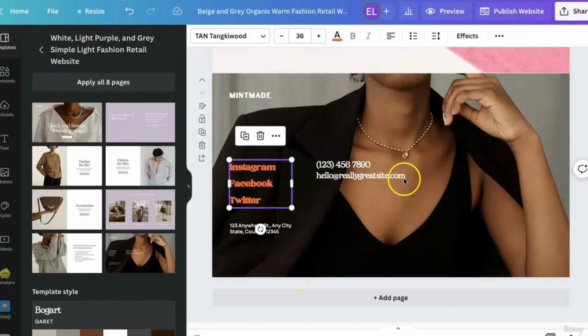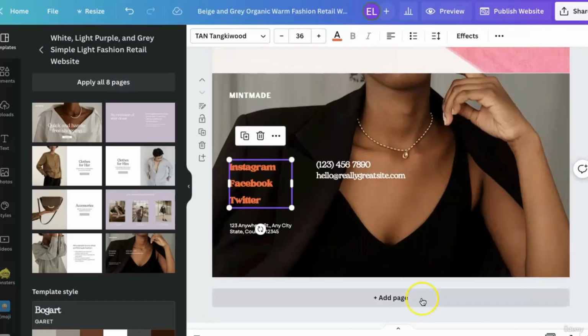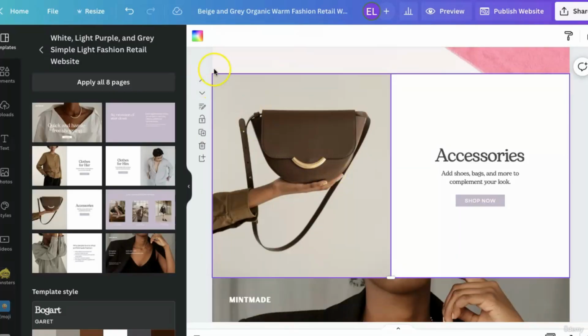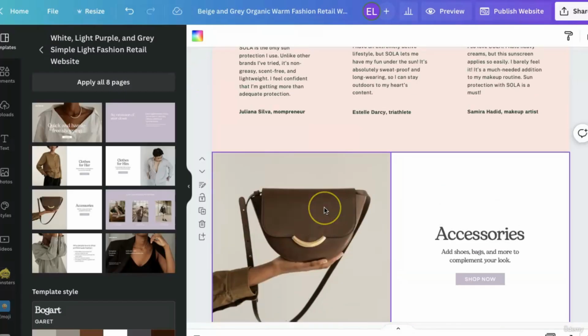So you can go back and make this. If you like the help with getting the layout, you can make it match the other pages that you already had. So that is a good way to add, because maybe any one template doesn't have exactly what you want, and that's normal. And then you use these to change the layout in terms of order.